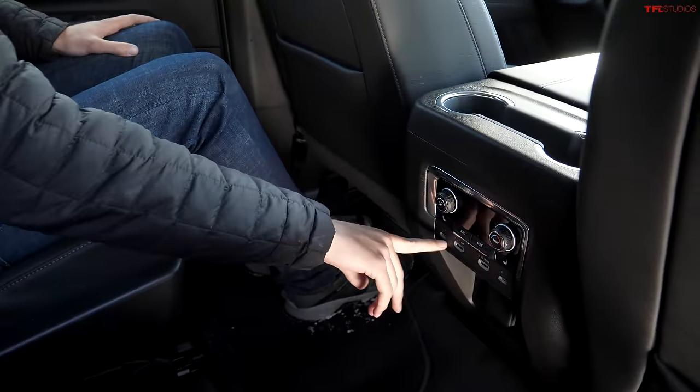Skid plate group was good. A set of rock rails and perhaps a slightly more aggressive set of tires, and this could be a lot of fun out on the trail beyond just your typical recreational dirt roads out to the trailheads.